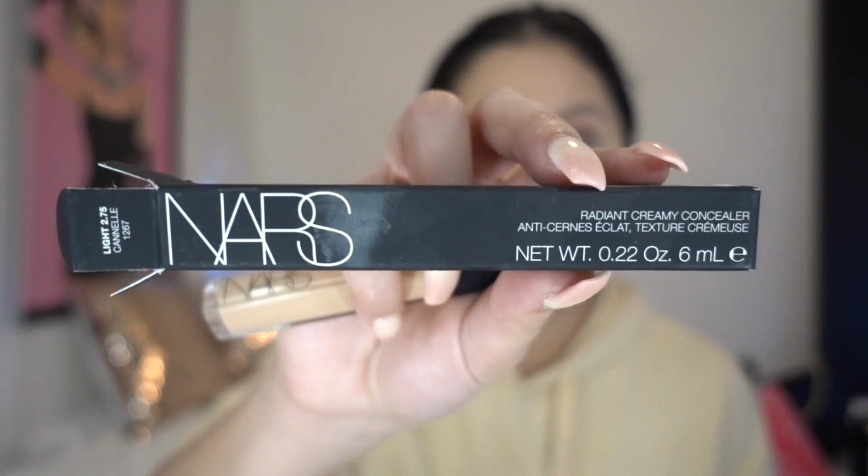So I also picked up the Nars Radiant Creamy Concealer.